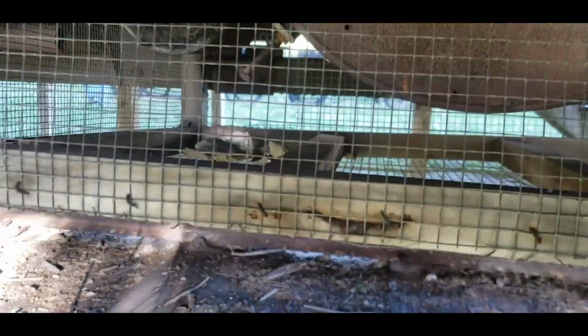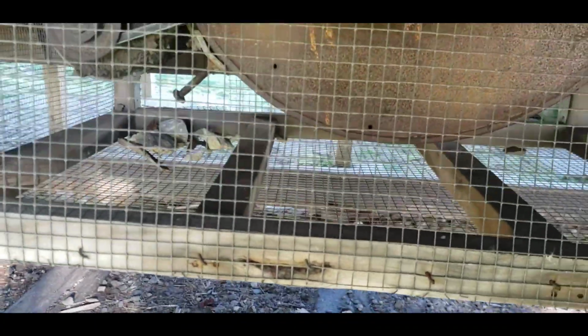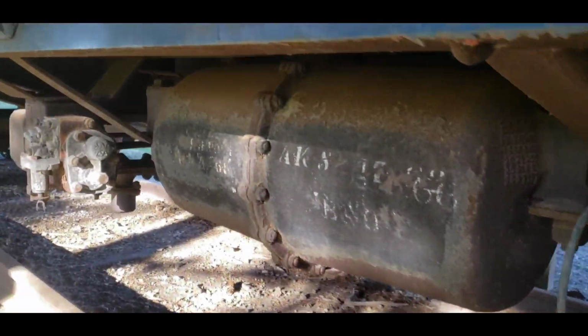I don't know how you get rocks in the cage. Maybe they put them in there. Maybe they had to go to jail. I don't know. Maybe the rocks did something wrong.